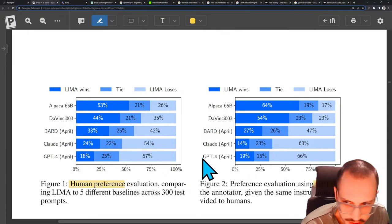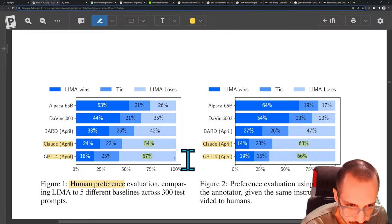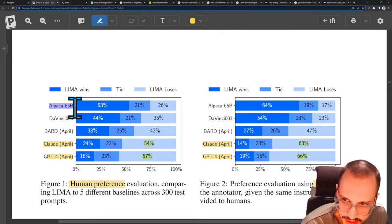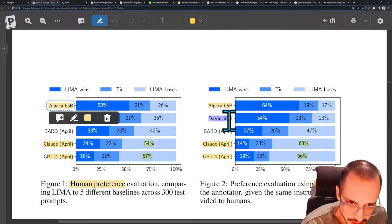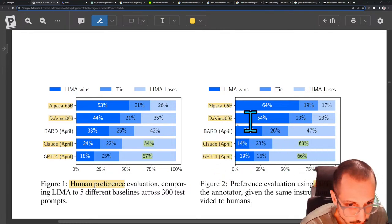It still seems like GPT-4 and Claude are kind of state of the art. Most of the time, the human prefers the answer from these, and the model also prefers it. It's interesting that the model prefers it at a higher rate than the human. And then, honestly, LIMA doesn't necessarily do super well. It only really does well against Alpaca 65B. And even with DaVinci 003, it's kind of on par. But with these big models, like Bard, Claude, and GPT-4, which are also the most black box models, to be honest, it does the worst.